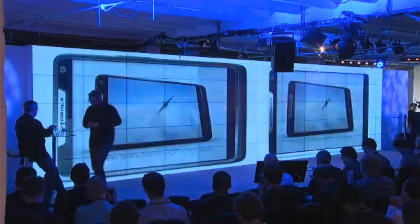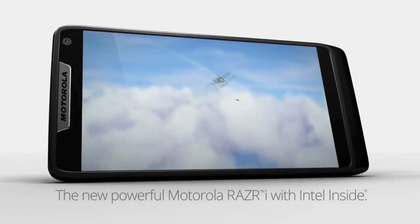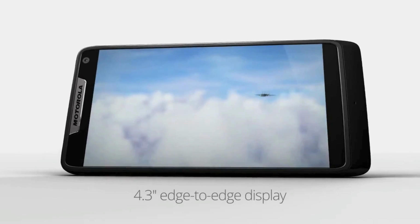In Phone Show 180, I featured the Motorola Razr M. Well, this is the Motorola Razr I, which is almost identical, but with an Intel processor inside, the first Android phone to have such.